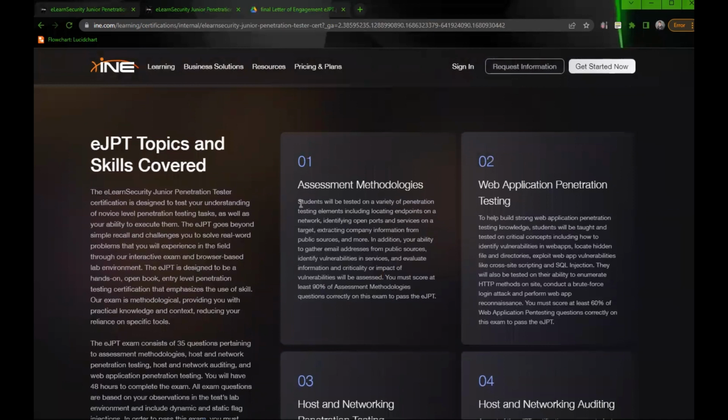Students will be tested on various ways of penetration testing elements, including locating endpoints on the network, identifying open ports and services on a target, extracting company information from public sources, and more. In addition, your abilities to gather email information from public sources, identify vulnerabilities in services, and evaluate information and criteria or impact of vulnerabilities will be assessed. You must score at least 80% of the assessment methodology questions correctly on this exam to pass the EJPT.